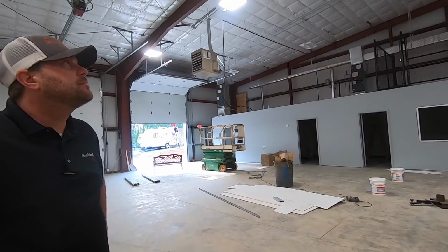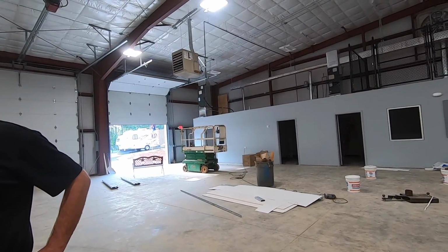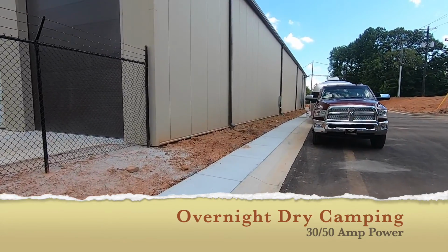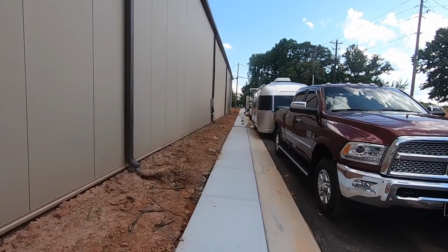Well, it looks like it's going to be a great experience. We spent the night here last night on the lot in our new Airstream just to check out all the systems, and there were other folks that stayed on the lot as well. So Southland RV is very accommodating to campers that are traveling and full-timers.